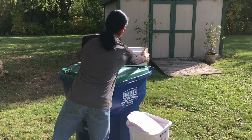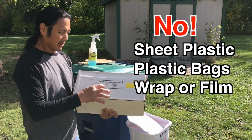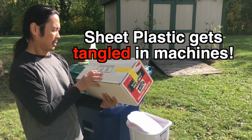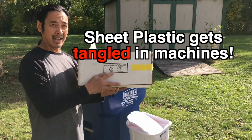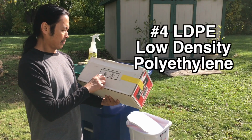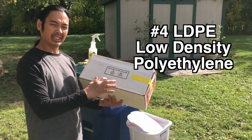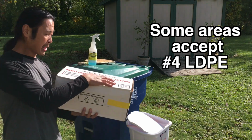And now the other question is, because I got a bunch of sheet plastic. It's number 4. Now it's LDPE. I don't know what LDPE stands for. Maybe it's low density polyethylene, just because H stands for high density. This is not recyclable, but the cardboard is.